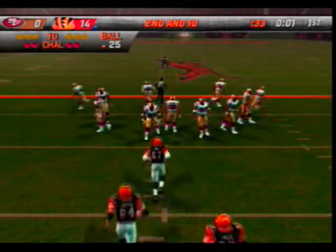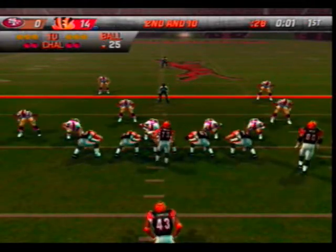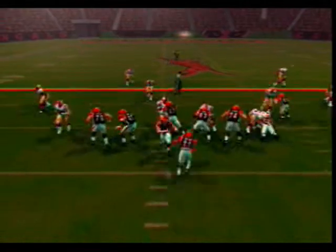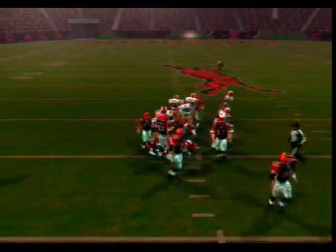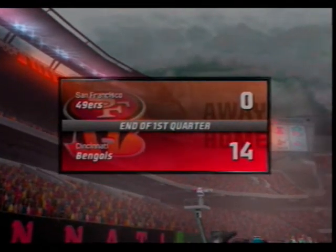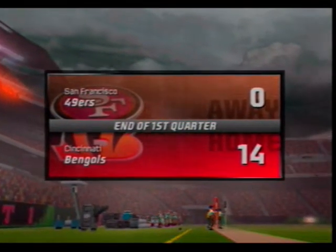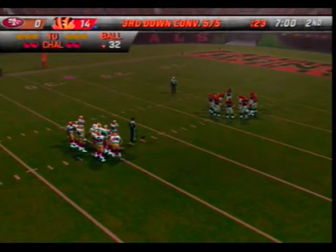Second and 10. Ball on the 25-yard line. The 49ers line up in a 4-3. Hand it off. Cumby comes up to make the play at the 32-yard line. We've reached the end of the first quarter, and the score is Cincinnati 14, San Francisco 0. And we're ready to start the second quarter. Teams are ready for the second quarter.